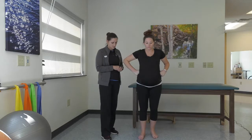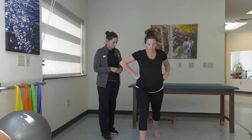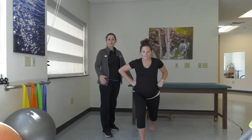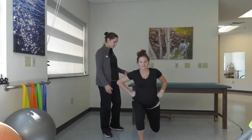One more exercise to help with the leg muscles that'll help you recover quicker and be able to play with your kid as they get bigger, or if you have toddlers, is a lunge. So what Ange is going to do is she's going to lunge one foot forward, one foot back, and she's just going to drop down. This is going to strengthen your quads, your hamstrings, and your glutes.